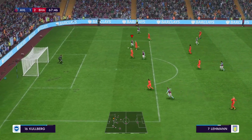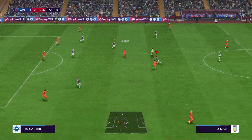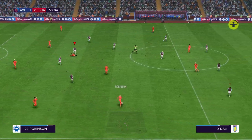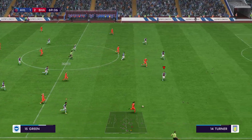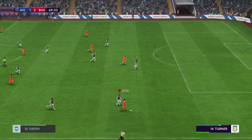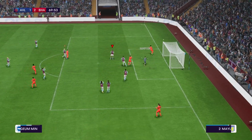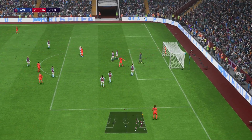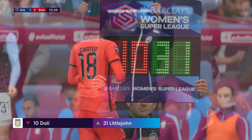Space on the flank. Textbook defending inside the box. Excellent refereeing. Advantage in operation. Promising looking attack. Is it going to be? Oh, wonderful goalkeeping. Well, you have to say, from that sort of distance, that's a wonderful save.